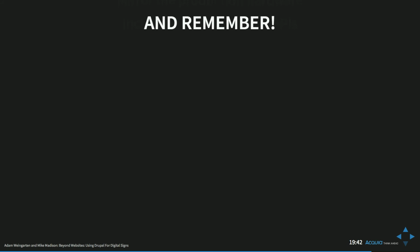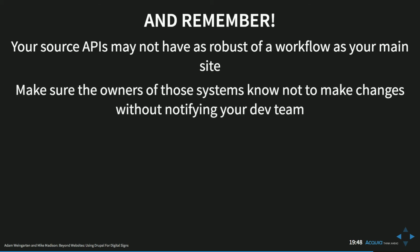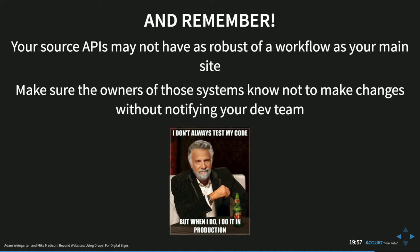And just remember, those APIs aren't going to be as robust as your main site. And also make sure they're not changing things without telling you. If you can, try to communicate. Communication is key. You don't want to be testing their changes randomly in production. That would suck a lot.